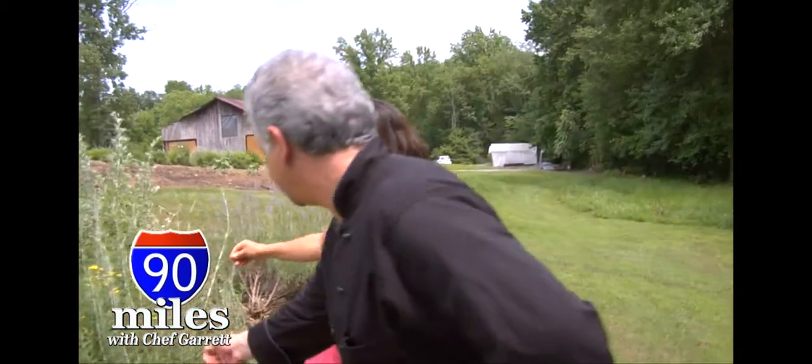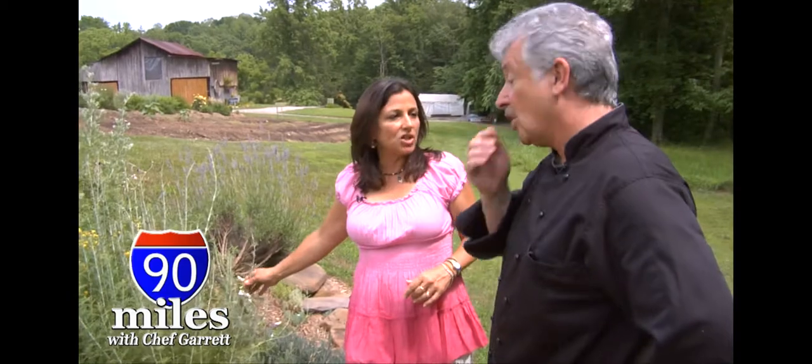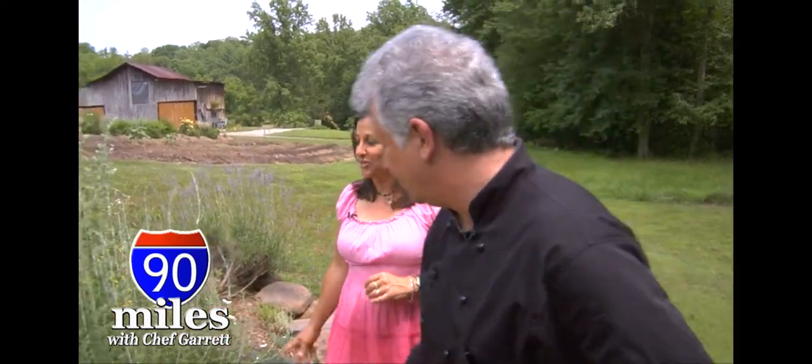Let's see, this one is Russian sage. And see, it's a much different leaf shape than the sage we're used to. Absolutely. It's got the same smell. It's a common name for this plant, but it's not culinary. It just smells like it. Don't eat this one.